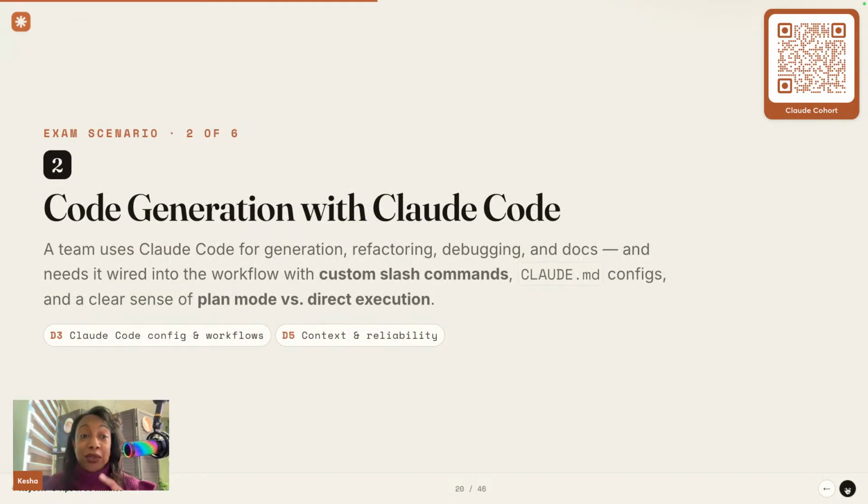You'll also see questions from this second scenario, code generation with Claude Code. And if you've ever used Claude Code, these questions should be pretty straightforward. So for this scenario, it's a team working together that's using Claude Code to generate new code, refactor existing code, debugging and testing and documentation. And then it needs that wired into a workflow using custom slash commands, the Claude MD configuration, and understanding the clear sense of when to use plan mode versus direct execution. So you'll have questions coming from this scenario.